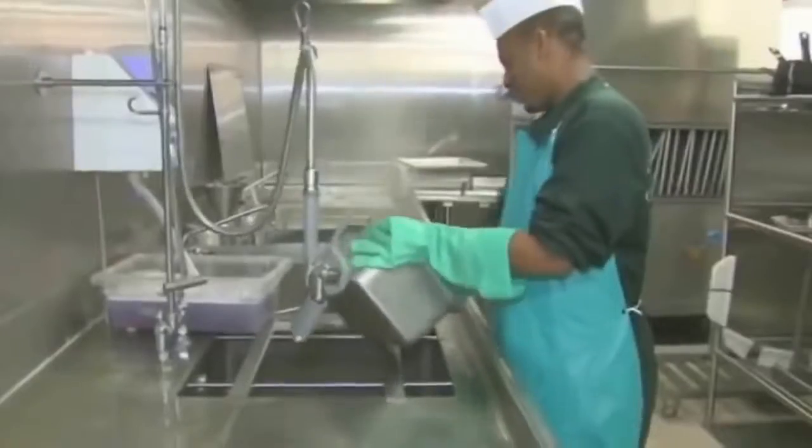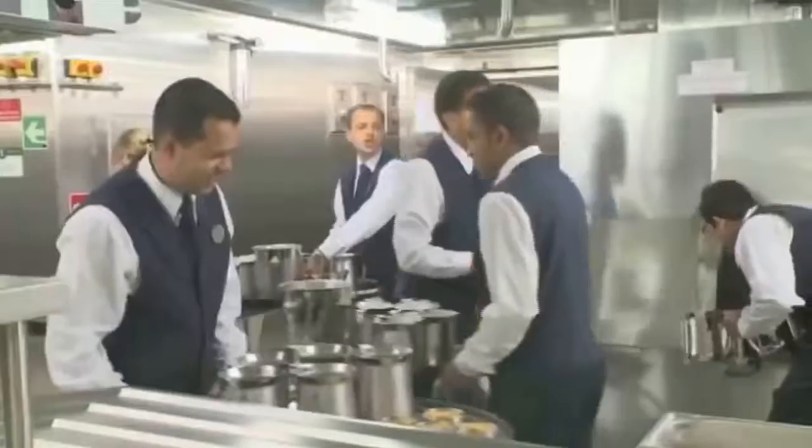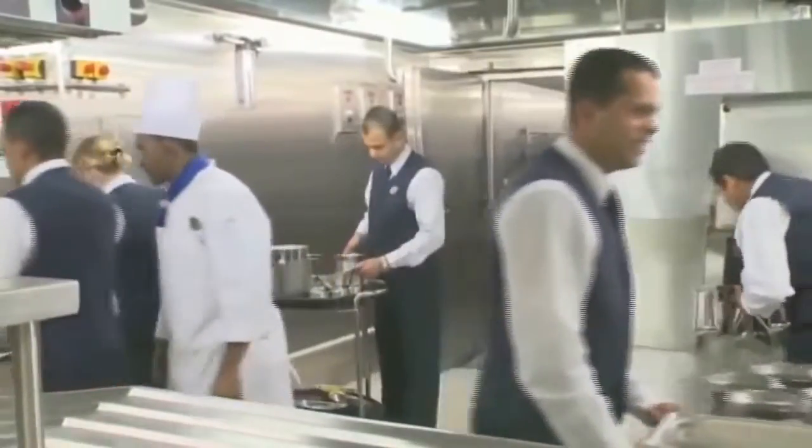And of course, very important, I have a team of 100 stewards who are supporting the culinary team, cleaning the dishes, running the dish ring, cleaning our galleys. And I promise you, you can come at any given time in our galleys and it looks absolutely superb and spotless.